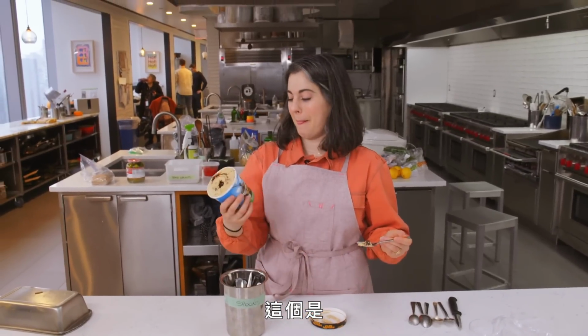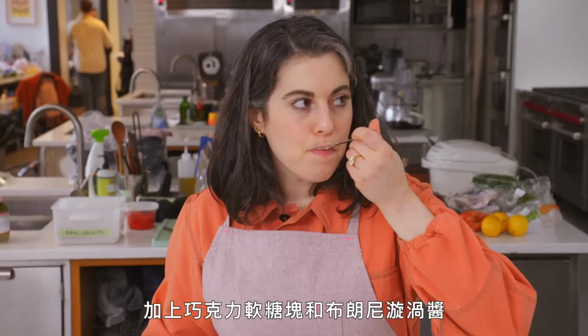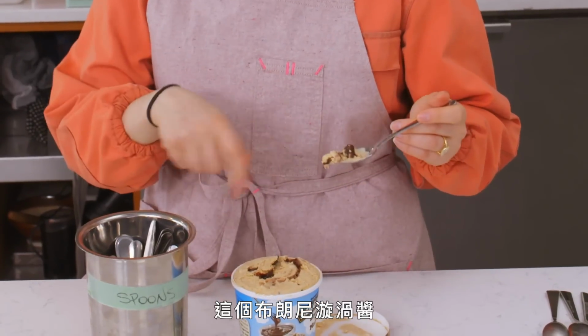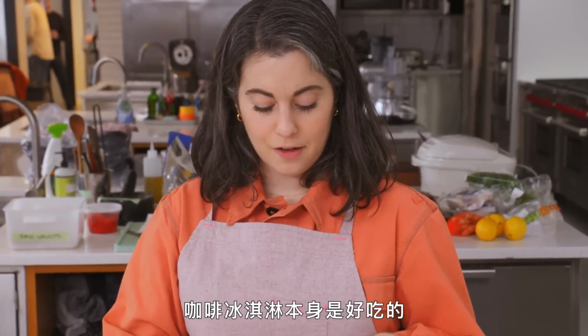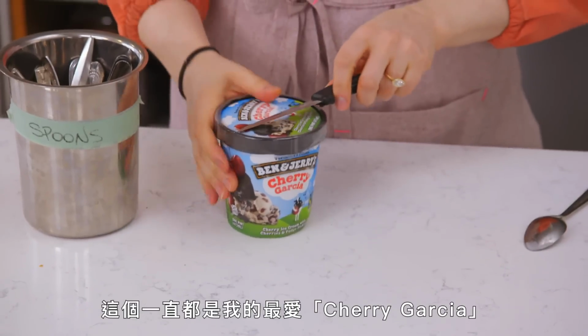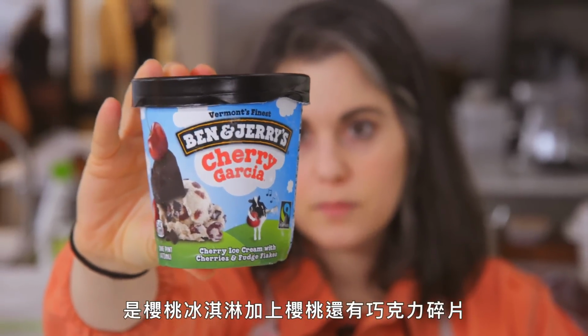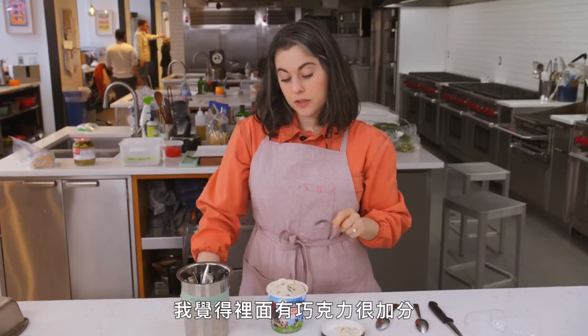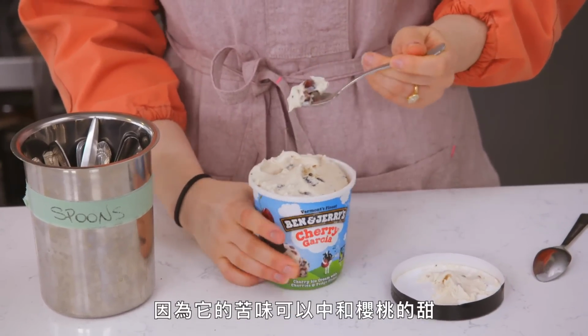This is Brewed to Matter, coffee ice cream with fudge chunks and a brownie batter swirl. The brownie swirl has a little bit of an off flavor, like a little bitterness. And the coffee ice cream itself, I think, is good, but it could be more intense and less sweet. This was always one of my favorites, Cherry Garcia, the cherry ice cream with cherries and fudge flakes. I actually think the chocolate is good because it adds some bitterness that balances out the sweet cherry.